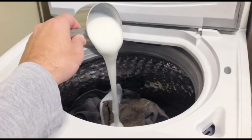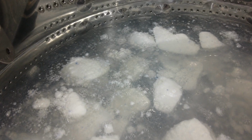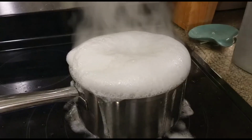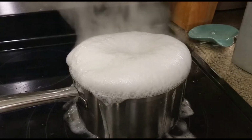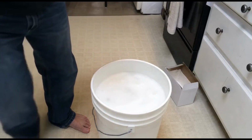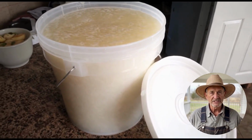A 1/2 cup dose goes straight into the drum or the detergent tray. It dissolves in hot water or cold. That single bucket delivers roughly 300 loads for a family of 4. Most failures happen in the first 10 minutes. Boiling the soap, dumping powders into lukewarm water, or lifting the lid to check. Skip those 3 mistakes, and the chemistry does the rest every single time.